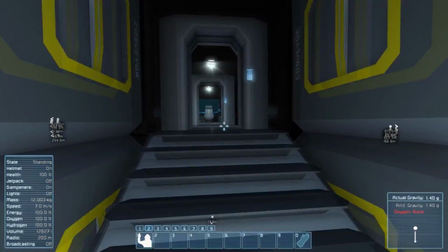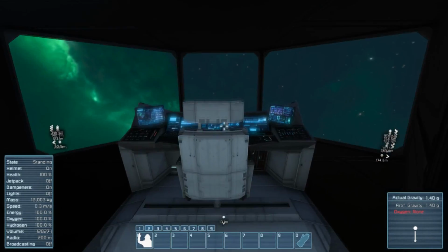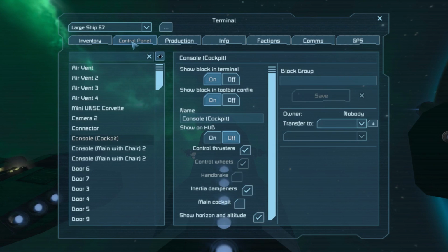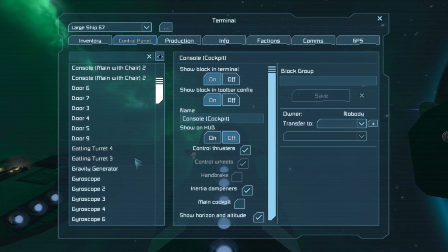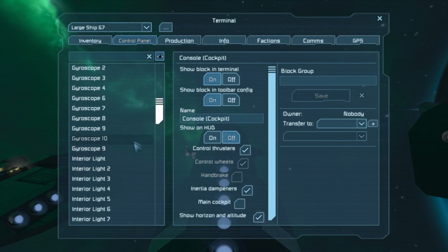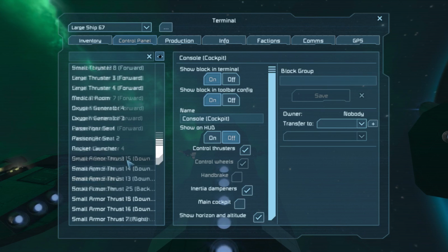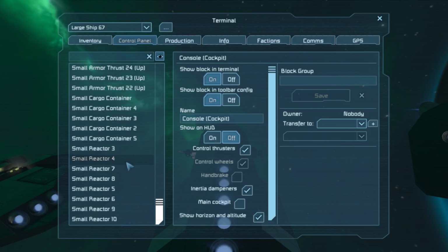And we're going to go up into the cockpit, and I'm going to take a look at the control panel here to see if there's some stuff in here that I'm missing. And no, that's pretty much it. There's nothing in here. Well, there's plenty of reactors. Those must be hidden, so we can't see those in there somewhere. So those are probably hidden in the rear somewhere.